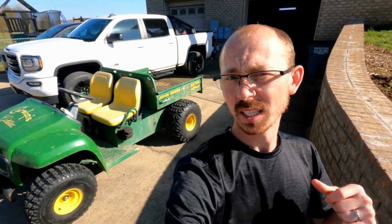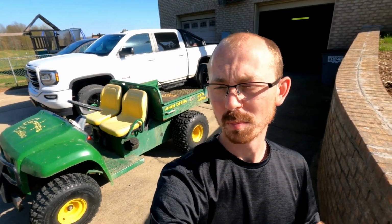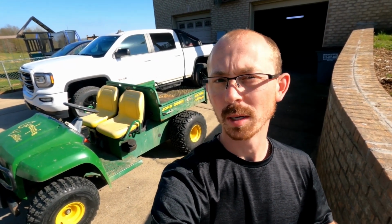Now this is, I believe, a 97 John Deere Gator. I'm having a hard time reading the serial number, so I'm trying to look it up, but I'm pretty sure it's 97 based on what numbers I can read.